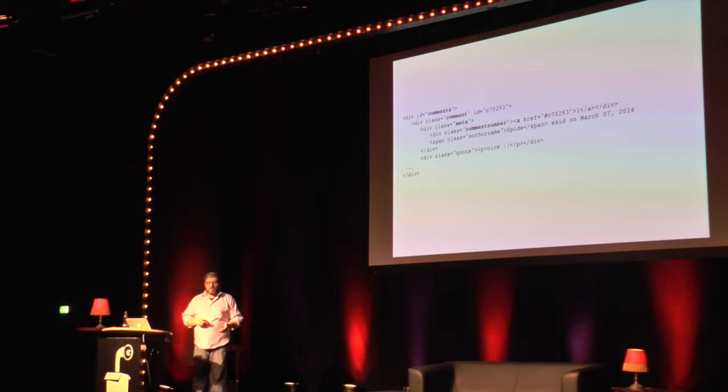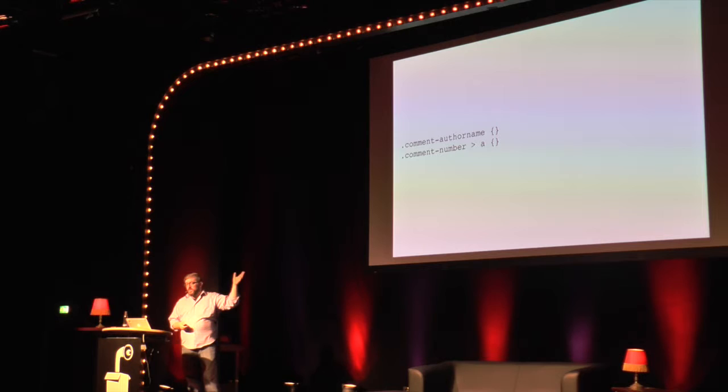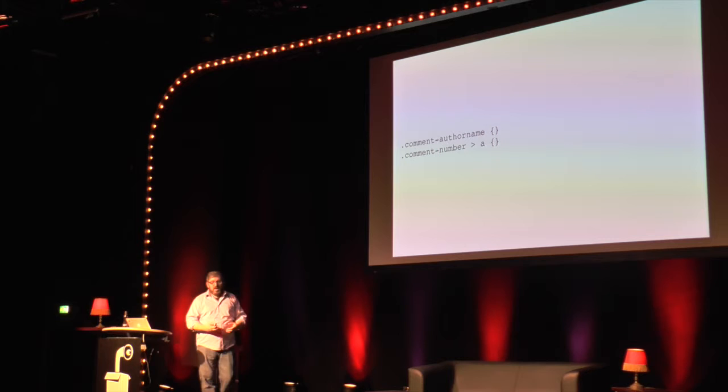And so if I was refactoring my own website, I would do this. Again, nice and easy, it's part of the comment. I've got my author name, and I've got a link within my comment number. Done, right? Despite the simplicity of my website, I can make it even simpler. And this process works not only for simple websites, but it worked well for the work we were doing at Yahoo, and has continued to work well at the work I do at Shopify.